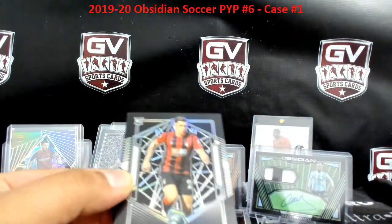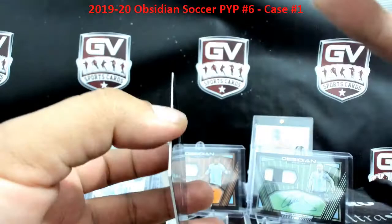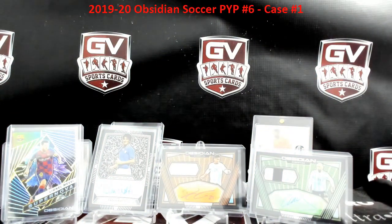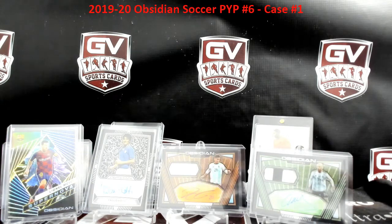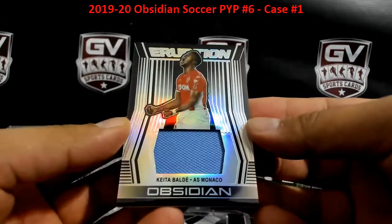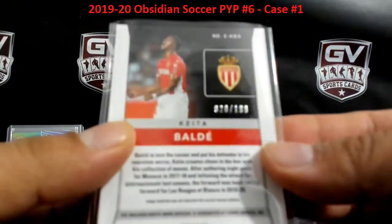And we got Harry Wilson for 27 of 165. Thiago Mendes. 116 of 135. And Serge Gnabry, 38 of 65. First up, Keita Baldé for Monaco. 20 of 199. That is going to the serial number spot. 0. That's going to Jonathan. 20 of 199.